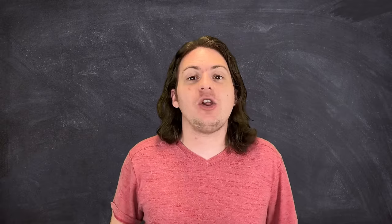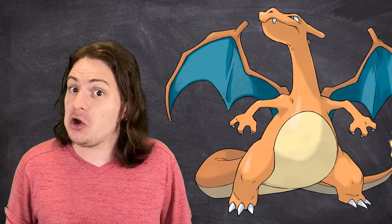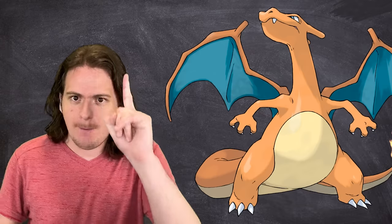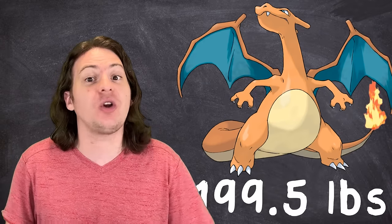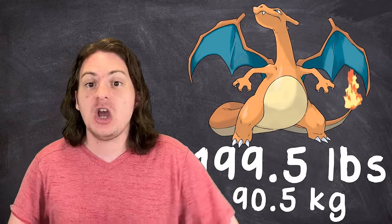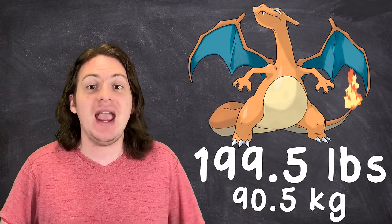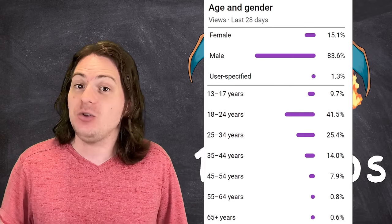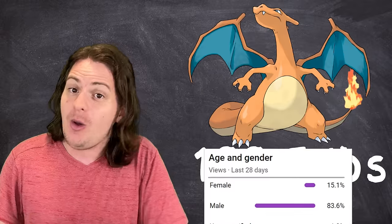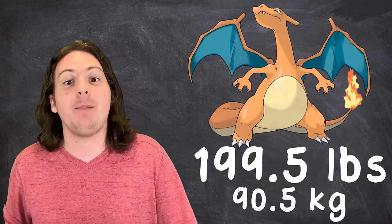The next Pokemon I want to look at is Charizard. First, because it's the coolest Kanto starter, it's not basic if it's true. But more importantly, at 199.5 pounds or 90.5 kilograms, Charizard weighs roughly the same as a man aged 18 to 24, which, according to my YouTube analytics, most of you are. So this is basically the equivalent of putting you inside a Pokeball.